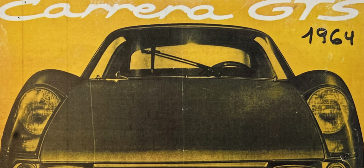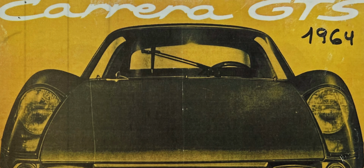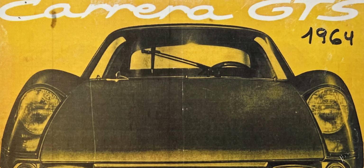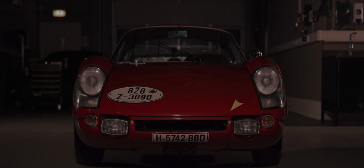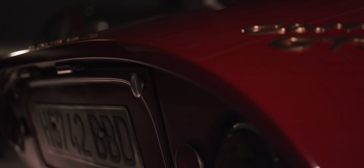Well, 904 was how the car was designated internally. Officially, it was marketed as the Carrera GTS, because Peugeot owned the rights to name road cars with a 0 in the middle. The 904 was priced at $7,245 or roughly 29,700 Deutschmarks.